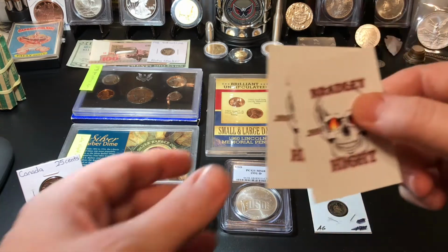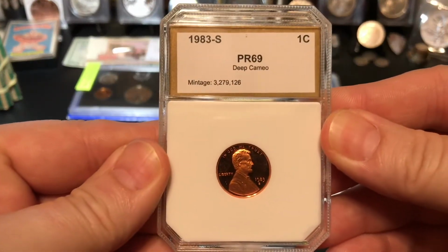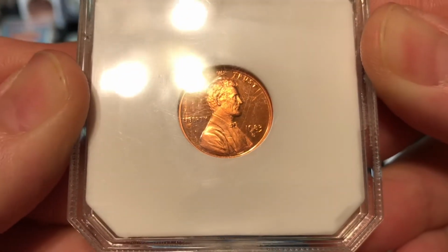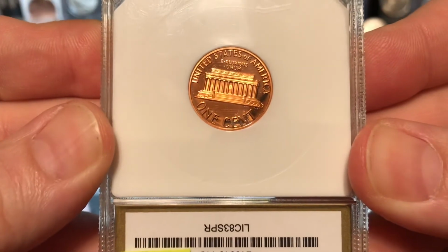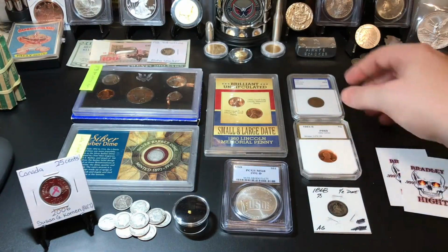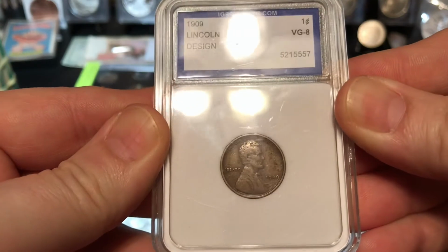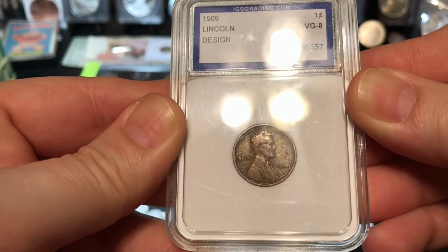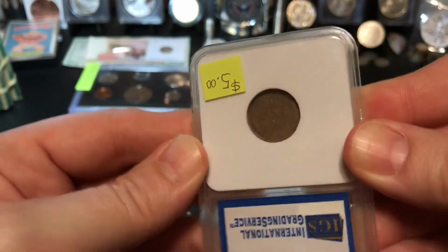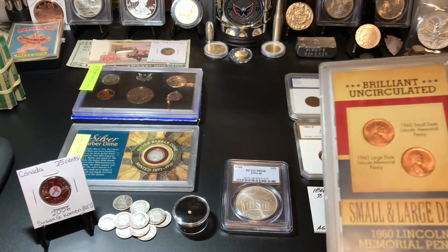And then this was pretty cool. This was the only time I got any stickers from Bradley Height. On that one, we got a 1983 S PR 69 Deep Cameo. These lights are terrible. That one's worth about $3, nothing special. And then a 1909 VG8. I'm not used to showing stuff off in cases in here, so that lighting is definitely messing with me. When I looked that up, it was about $5. Of course, that's just the coin, not in a holder or anything.